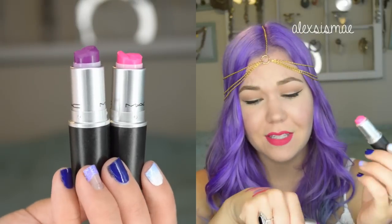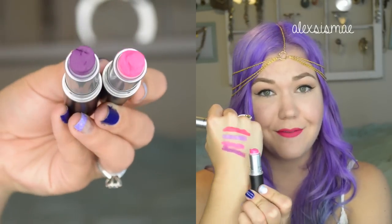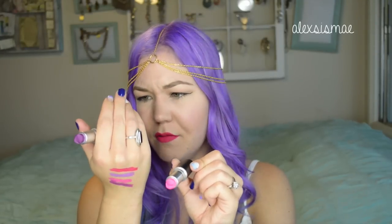So two MAC lipsticks that I've been loving. Don't freak out, I depotted these, so that's why they're like little creepy nub things. But the first one is Candy Yum Yum. If you haven't seen this one, it is like one of the brightest, funnest pinks that you're going to find. I believe it's the matte formula. I believe both of these are the matte formula. So it is just a super fun, vibrant Barbie pink. You just look like a Barbie when you wear it.